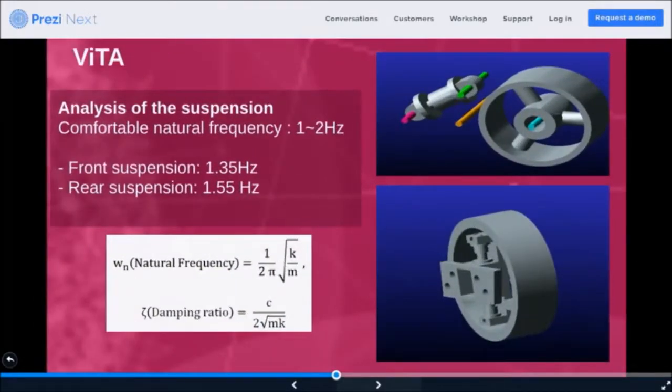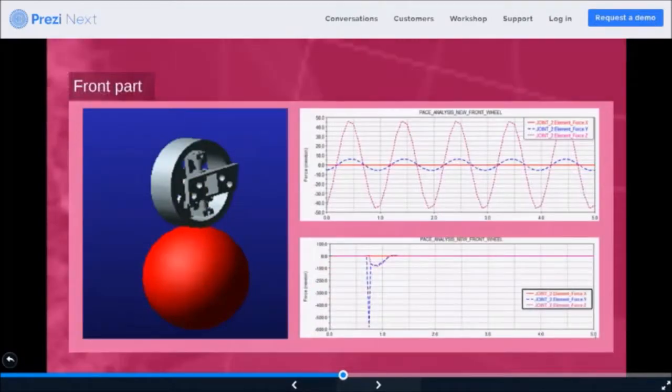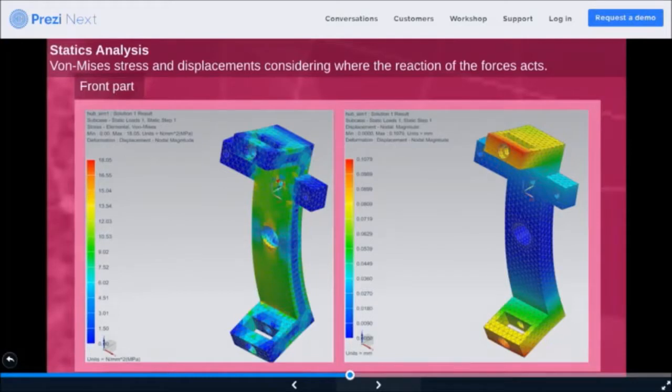For Vita, we made the analysis of the suspension, considering it like a mass spring damper. For this, we chose the frequency most comfortable for human beings. In the dynamic analysis of the rear suspension, we simulate the impact test and the angular displacement, obtaining the time, damper and the force displacement. The front part is done the same way.